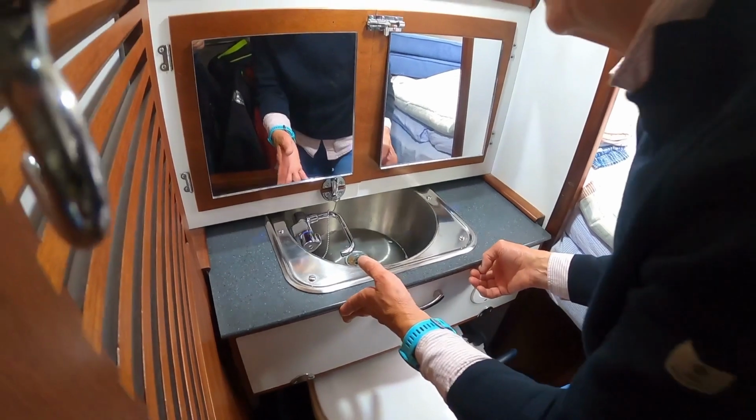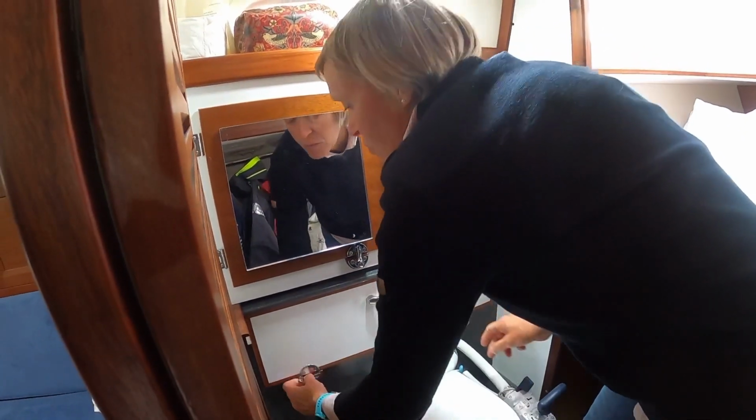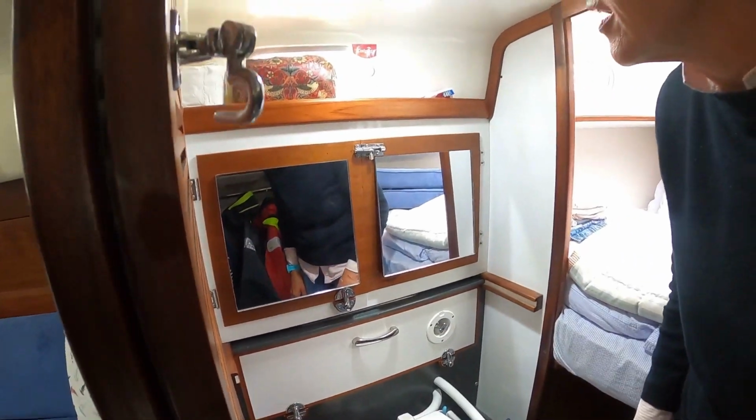Wet locker for our foulies and a small compact heads with a sink, a pull-out sink, which is adequate enough and deals with your daily ablutions.